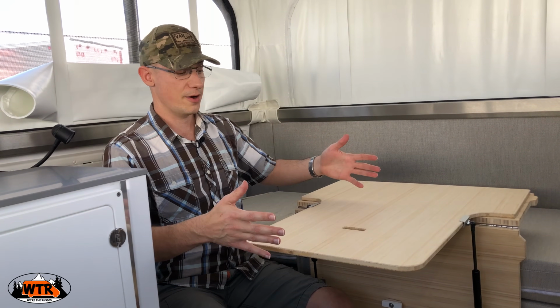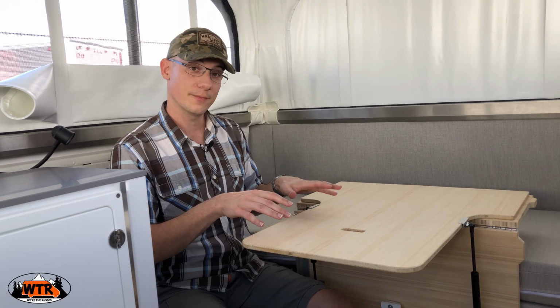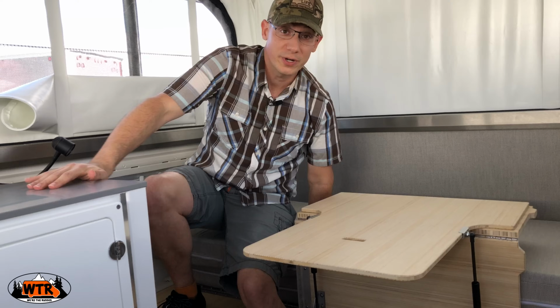Future versions of this will have a manually operated conversion for the bed. So this is the bed converted. It's your little dinette area. This could be a working area, or when you're camping out in the middle of nature, you have this 360-degree view. Grab a drink, grab a bowl of popcorn or something, set it right here, and you can see everything around you.